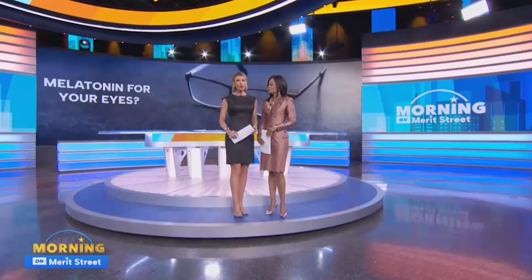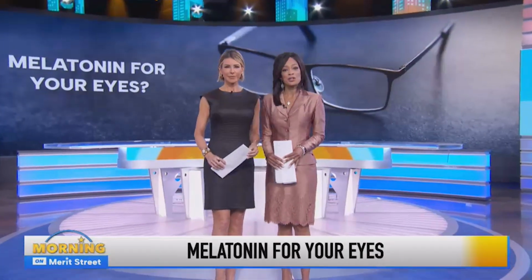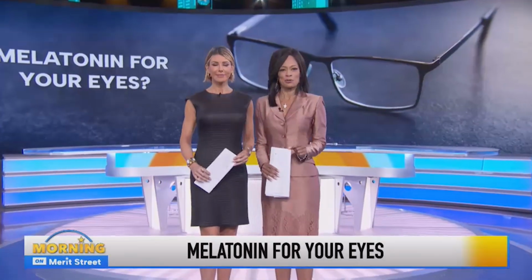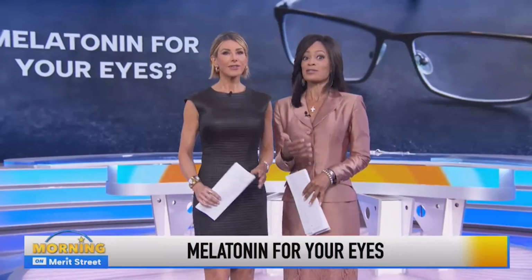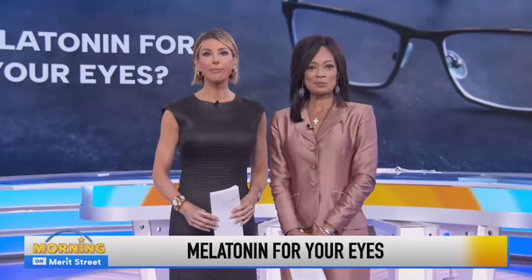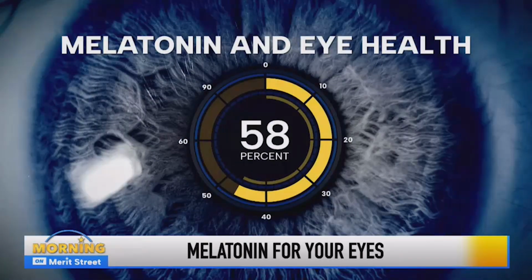Okay, so what if we told you melatonin could help with more than just a better night's rest? Yeah, now we have your attention, right? Yes, we do. Researchers just found melatonin is linked to slowing the progression of age-related macular degeneration, which could also lead to glaucoma and vision loss. Fascinating. According to a study by Medscape, melatonin use reduces the risk for age-related macular degeneration by 58%.